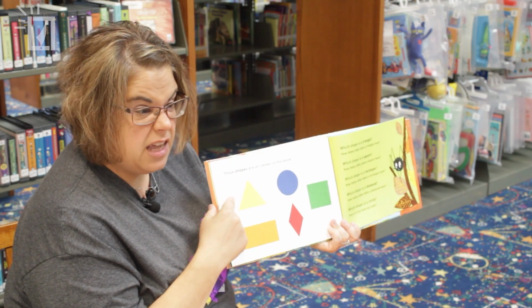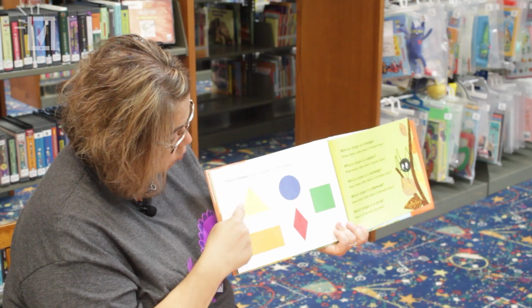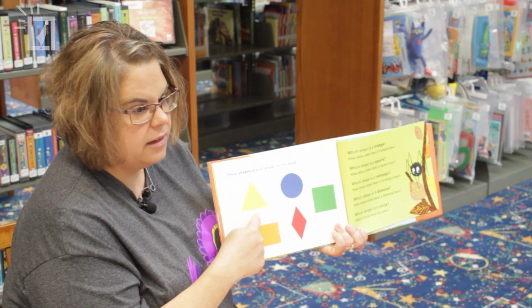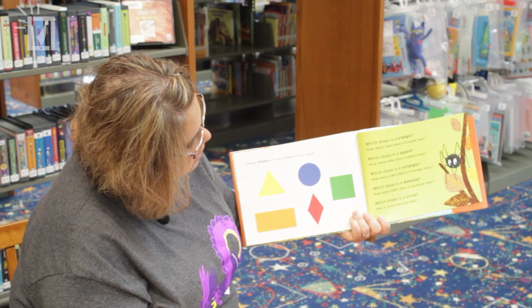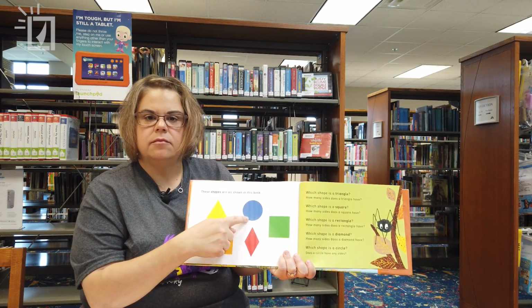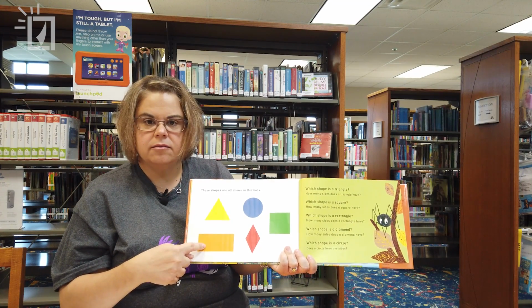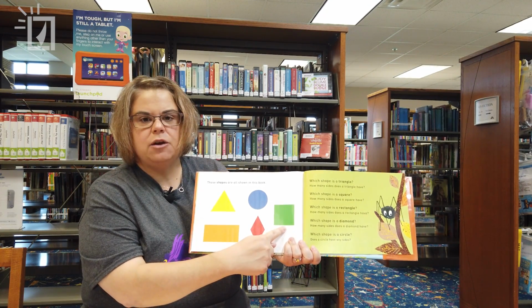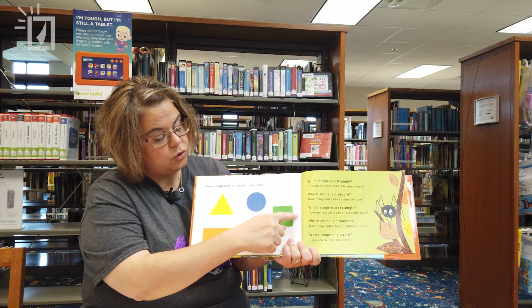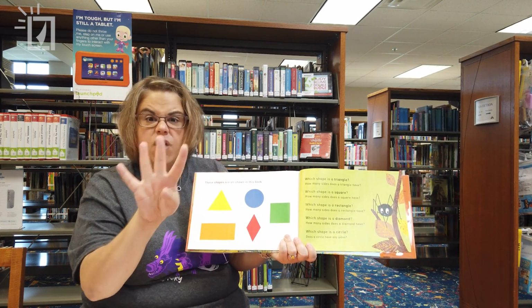If you said the yellow one, that's correct. A triangle has 1, 2, 3 sides. Let's see here. What shape is the square? Is this it? Is this it? No, it's the green one. And let's count the sides. Count with me. 1, 2, 3, 4.